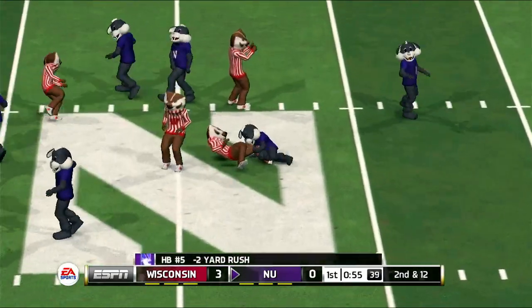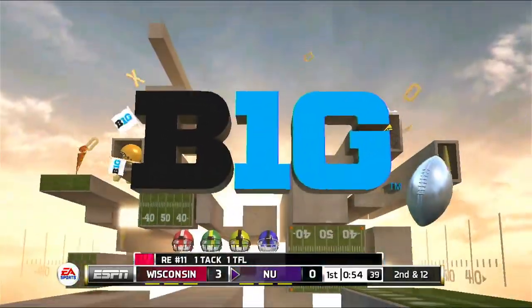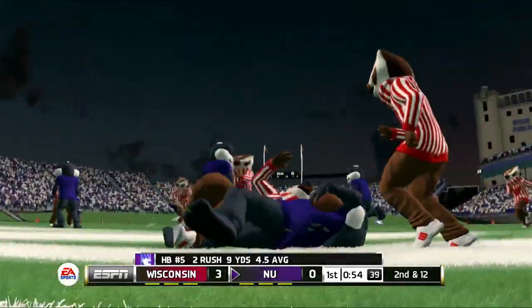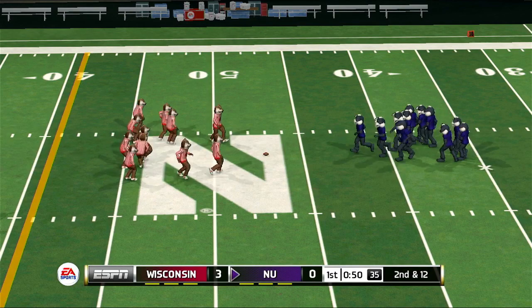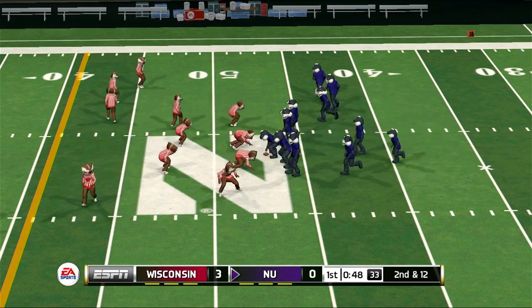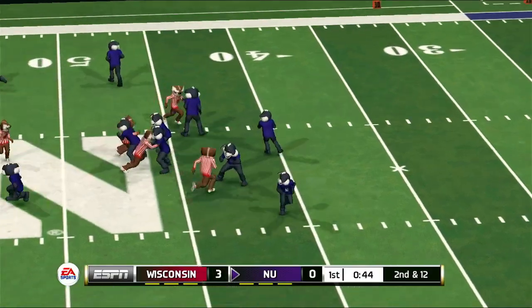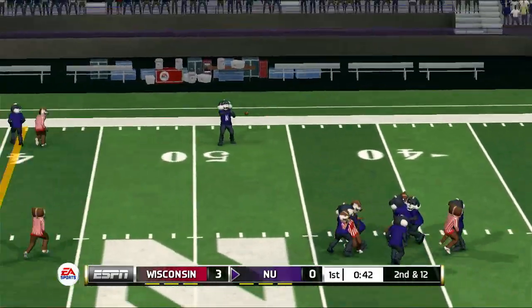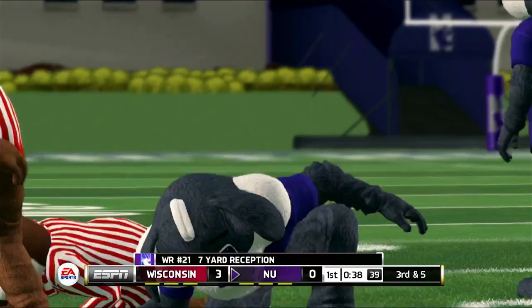He's gobbled up in the backfield. Loss of 2 yards on the play. That'll bring up second and 12. It's second down, 12 to go. Ball on their own 47. There's a strike complete. Very good tackle in space.